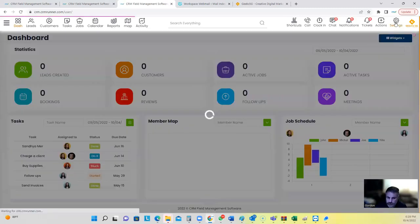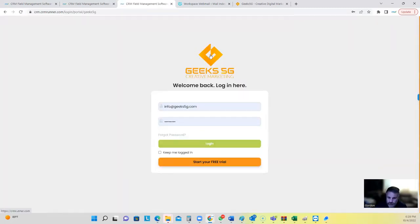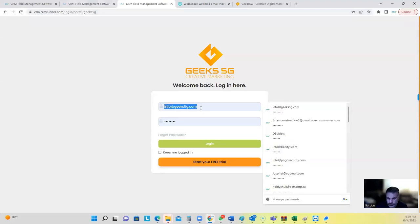So this one, let me log out of this. This is how it's going to look. You can white label that, then have a button, put it on your website, log in for your customers. And when they click on that, they're going to get here. Then your employees can put in their login. If they're not on the app, on the computer, they can do that.